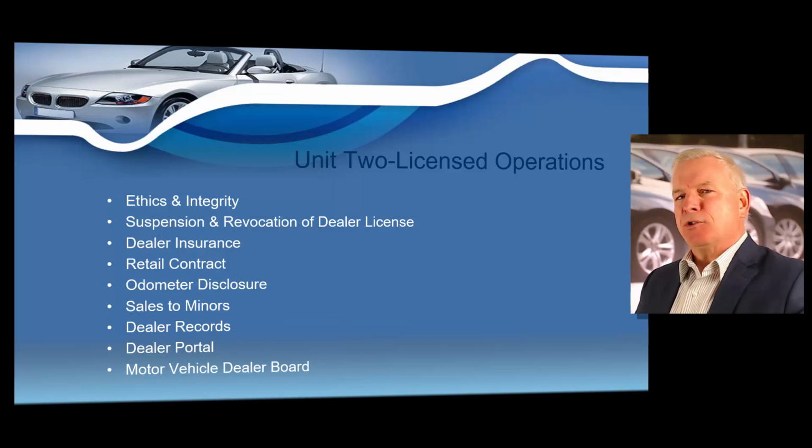We're going to cover odometer disclosure statements, sales to minors. We'll delve into all of your dealer records. I'm also going to show you there's two really easy ways to operate this business that you're getting ready to open. At the end of every transaction, you can either go down to your BMV office and submit your paperwork there, or I'm going to show you how you can basically operate your dealership completely online.